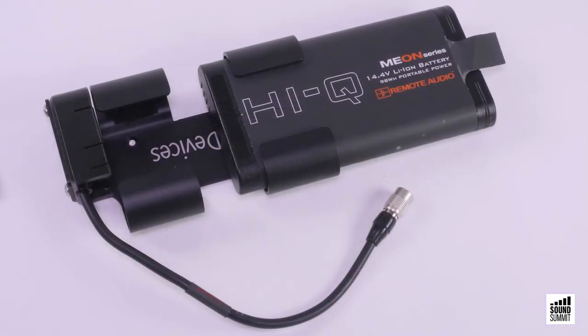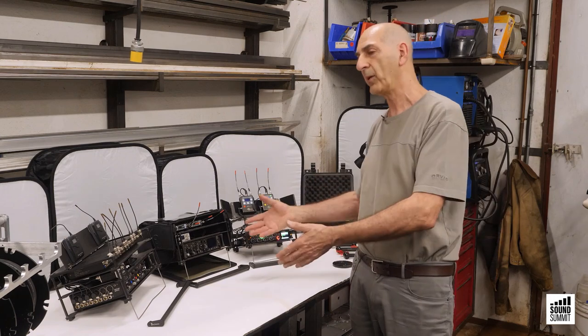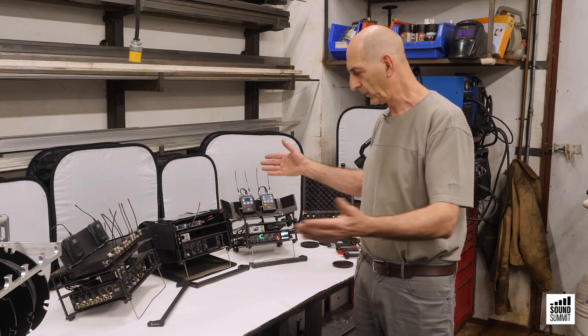And so I thought, well, we need to get to all the connections, so let's combine a rack mount and a bag. And the bag can be stripped away to reveal everything. And so here it is.